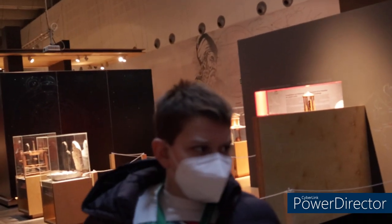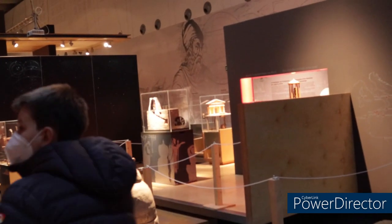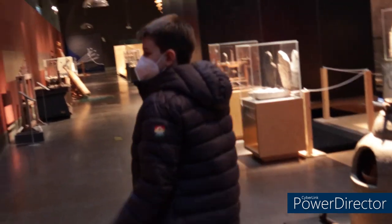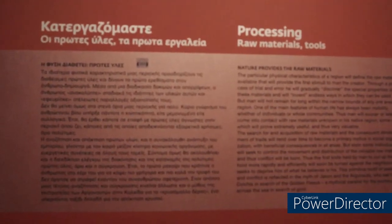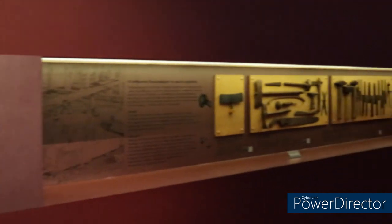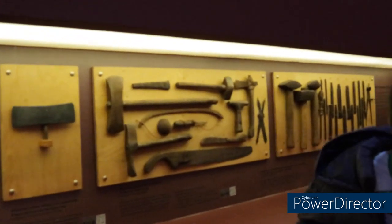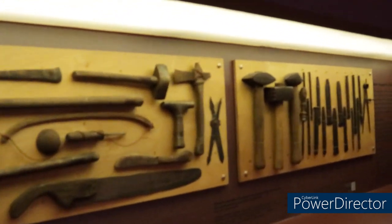Manufacturing, research and science part. Oh, come on. The first two. These are all replicas, of course, but you kind of get the idea.